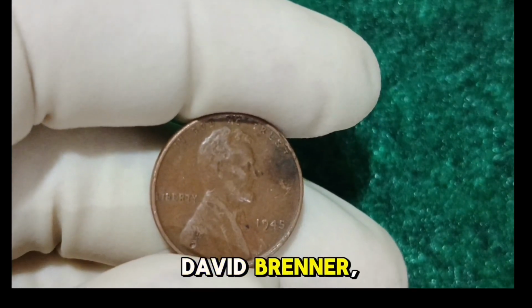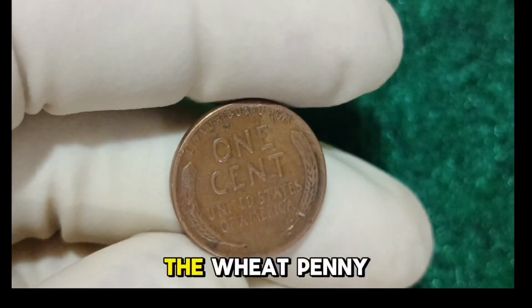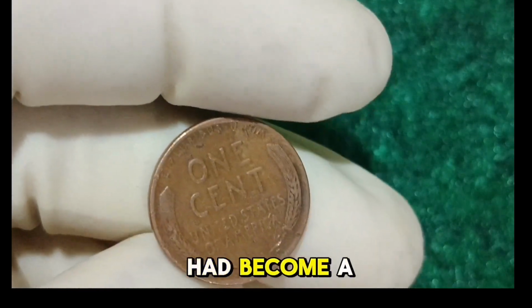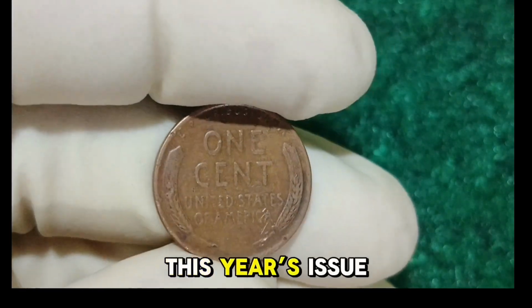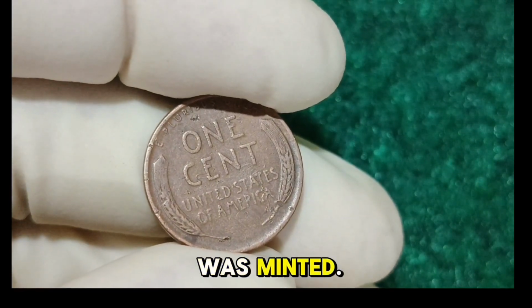Designed by Victor David Brenner, the wheat penny series ran from 1909 to 1958, making each piece a part of a long and beloved numismatic legacy. By 1945, the wheat penny had become a familiar part of daily commerce, used in shops, wages, and savings jars across the country. This year's issue is particularly interesting because of the context in which it was minted.